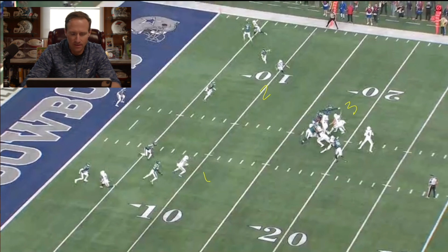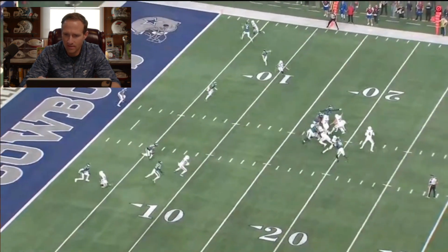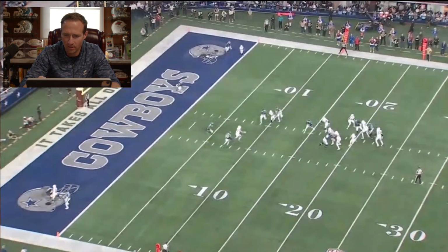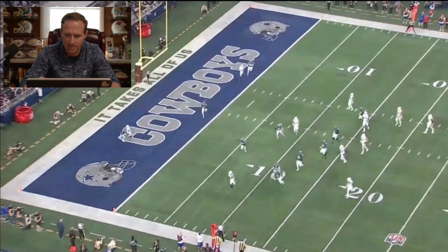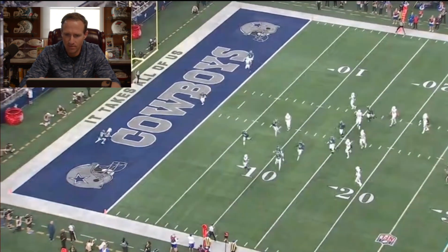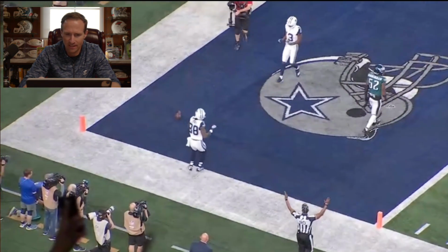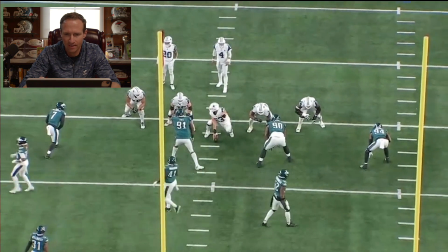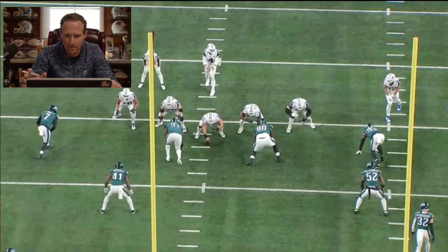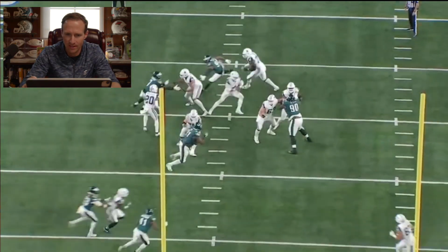Well, as you can see, the back doesn't get out and doesn't really give Dak an option. But, man, the protection's great. So Dak is not really under duress, but he feels like, I'm going to get outside the pocket, try to create a throwing lane for myself. And then here's CeeDee doing a nice job of just outrunning these guys to the sideline and makes it look like an easy touchdown. I mean, it's a very basic play. Dak has to get to the third progression, which the back doesn't get out for him, so he turns it into a scramble play off schedule. And this is what they did all day.